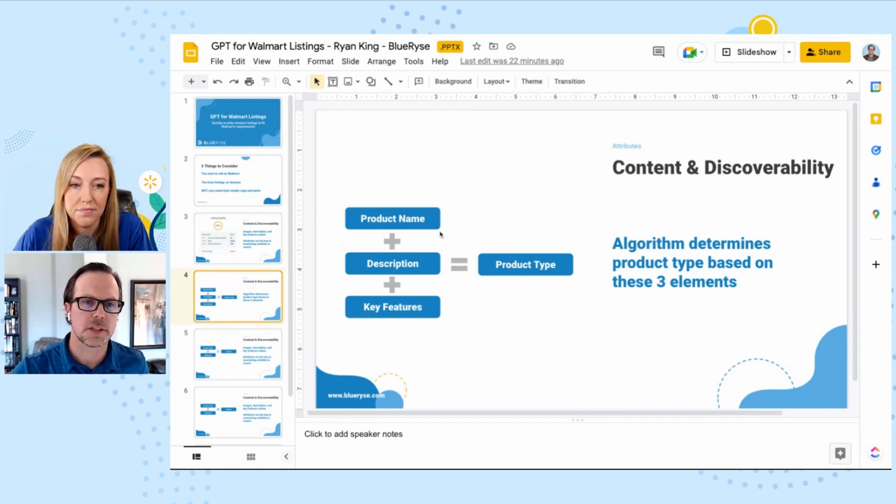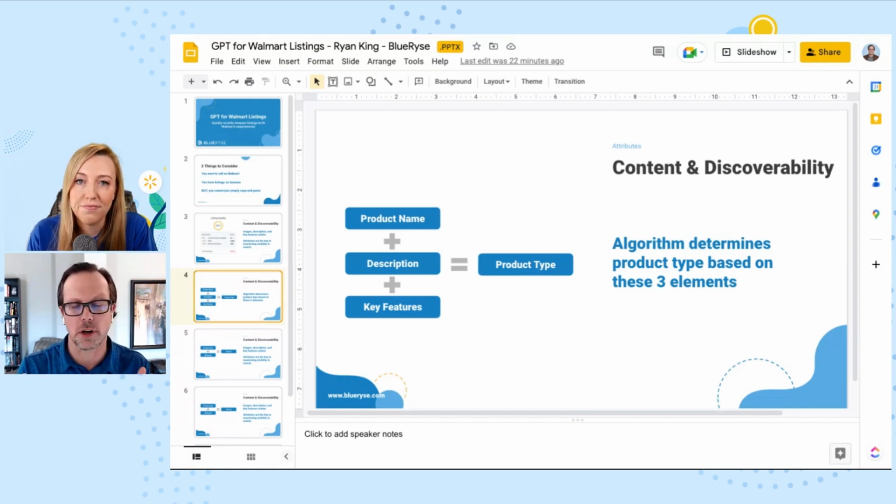Basically your product name, your title, your description, it's a little bit chicken and the egg, and your key features. What you put into the system when you set up your listing, or what may already exist if it's a drop ship or arbitrage or somebody else, or if there's just a product detail page that already exists. What exists on that listing is what determines the product type, which is the equivalent of a subcategory. You can think of it that way. The algorithm looks at these 3 elements and then determines what subcategory you're in.